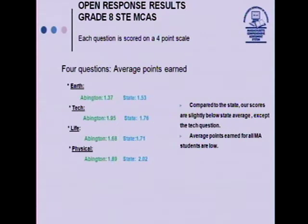So for the open response questions, they have 4 open response questions, 1 in each of those strands: earth, technology, life, and physical. And as you can see, our numbers are low, but the state's numbers are low as well. And as Dr. Gonzalez had talked about what it takes to get a 4, what it takes to get a 3 or a 2, our students are struggling to even get a 2, which means that they're really not answering those questions as well as they should be.